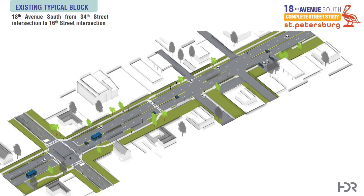Each alternative under consideration in this study will lower speeds to 25 miles per hour, remove a single lane in each direction to right-size the street for its current and future needs, and allocate the remainder of the right-of-way to infrastructure to support people walking, biking, and taking transit safely.